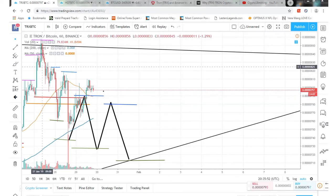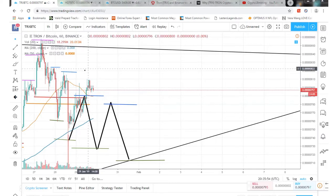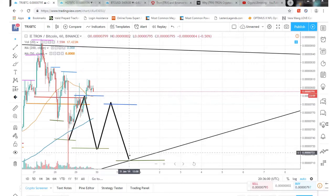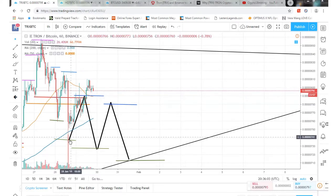We're going to talk about Tron here real quick, go over the chart, do a little bit of analysis. So you can see the black line that I have right here is what my prediction was of where Tron's going to kind of go. Now, obviously, this is just an illustration. It's not going to fall to the T.